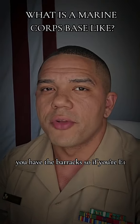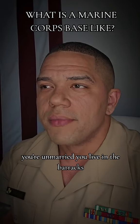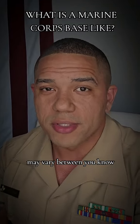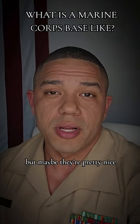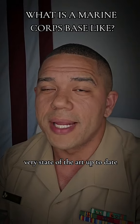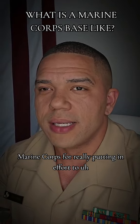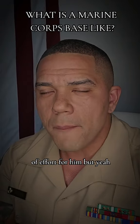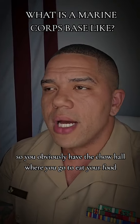You have the barracks. So if you're an E1 to E5, and you don't have a wife, you're unmarried, then you'll live in the barracks. And so the barracks, depending on the base that you're at, may vary between pretty crappy and older buildings, but maybe they're pretty nice. Some of these bases have some newer barracks that are very, very state of the art and up to date. And we'll thank the Sergeant Major of the Marine Corps for really putting an effort to make that a main line of effort for him.